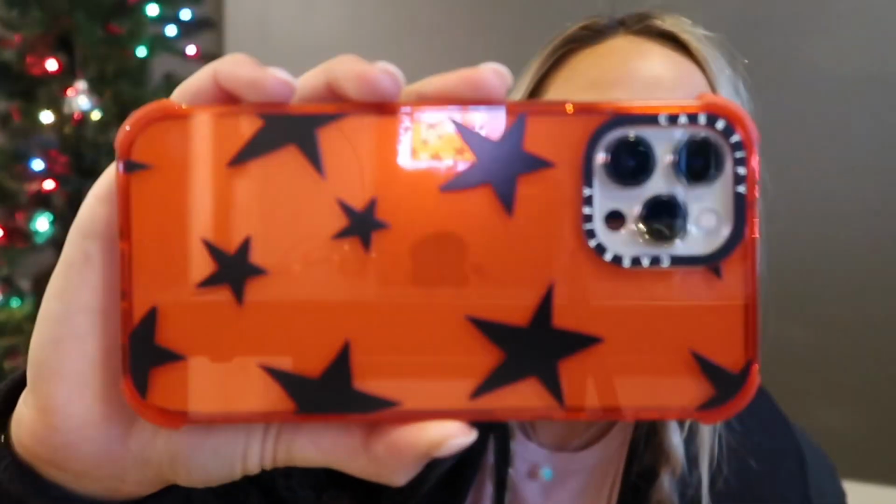I'm going to start with what I got from Santa. Okay, I'm gonna start with what I got in my stocking this year. So first, I'm gonna start with my big gift, and I got the iPhone 12 Pro Max, which is literally, I got it in gold, and it is literally so pretty, and I am obsessed with it.